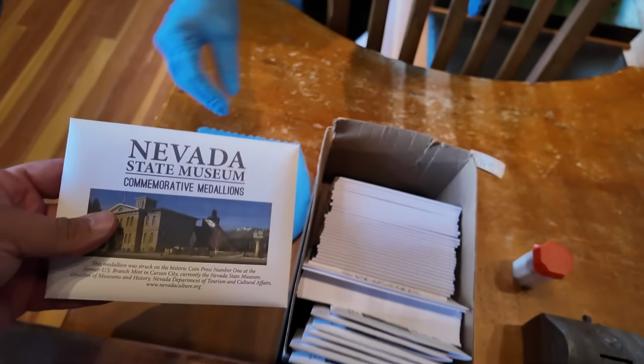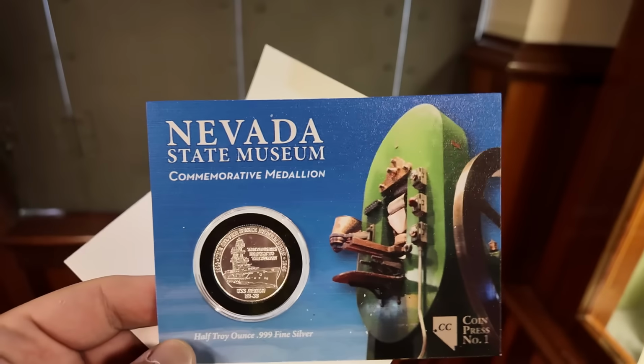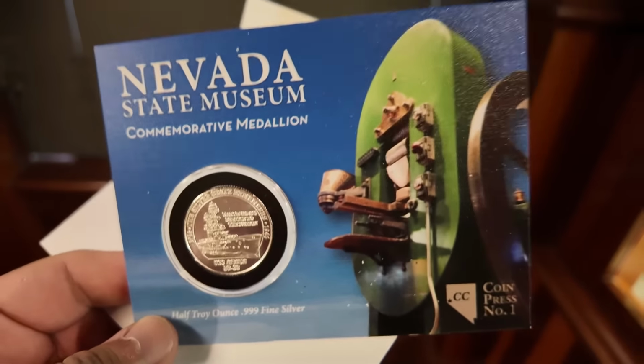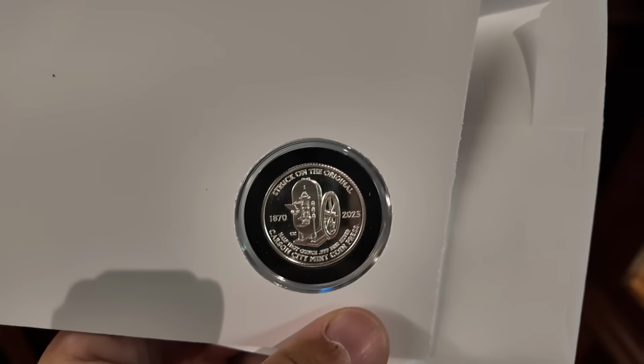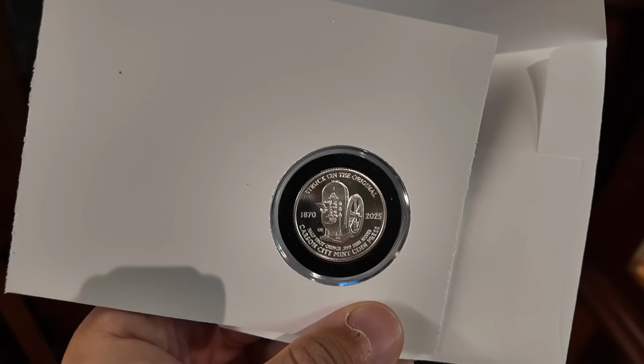All right, thank you so much. What a cool souvenir. The reason it's a little pricey is because it is actual silver. It's got the USS Nevada on the front, and the press actually printed a picture of itself on the back.